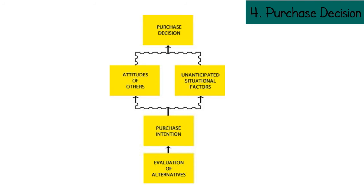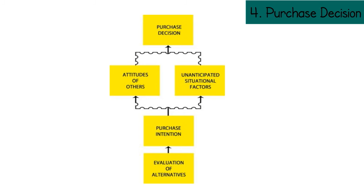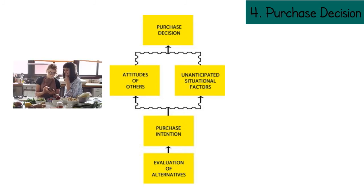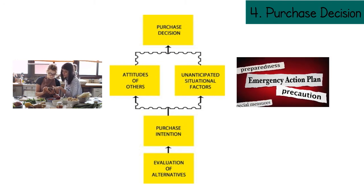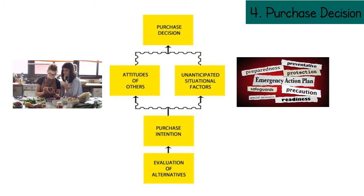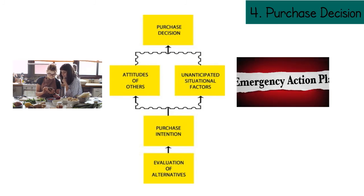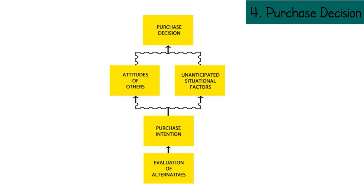In the evaluation stage, the consumer ranks brands and forms purchase intentions. Generally, the consumer's purchase decision will be to buy the most preferred brand. But two factors can come between the purchase intention and the purchase decision. The first factor is the attitude of others. The second factor is unexpected situational factors. The consumer may form a purchase intention based on factors such as expected income, expected price, and expected product benefits. However, unexpected events may change the purchase intention.